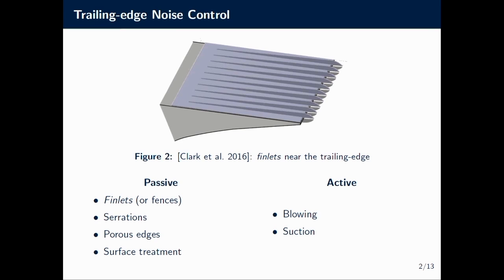There's lots of work on serrated trailing edges. You can consider porous and elastic trailing edges. And as you'll see later in this session, you can also consider active noise control methods. So we want to understand why these methods work.